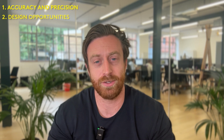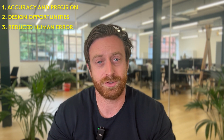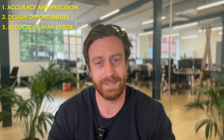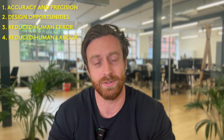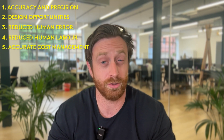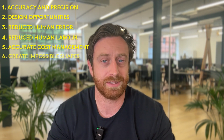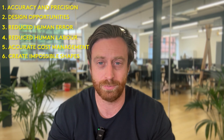Digital manufacturing does bring with it a number of benefits. It ensures accuracy and precision and offers exciting new opportunities for architects and designers. The end-to-end digitization of manufacturing for construction reduces human error and the need for human labor, which is a big issue in house building right now. It also offers an opportunity for a system with far more accurate cost management, which again is a huge issue in home construction. And it can be used to create shapes, ideas, and designs that would not have been possible by hand. We hope to see more and more companies following this progression and exploring the opportunities that digital manufacturing allows us in the built environment.